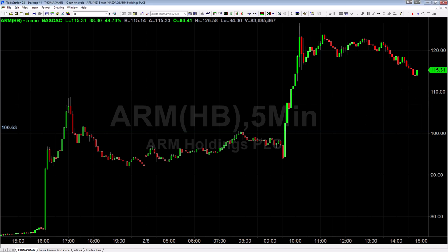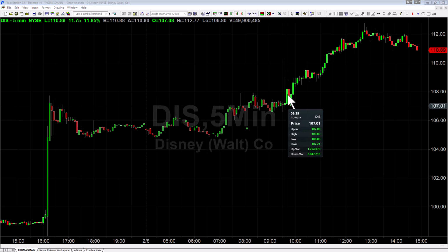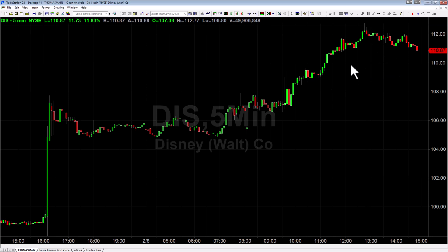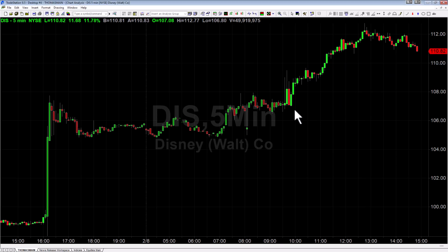If you go take a look at how Disney worked out, here was your gap. So we open here and then straight up from there. And we just continued to climb throughout the day all the way up. We had a target of 110 on this one as well, but ended up working out really well. So nice job today for those of you that took them.